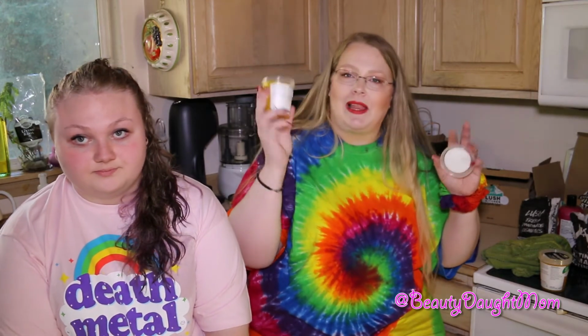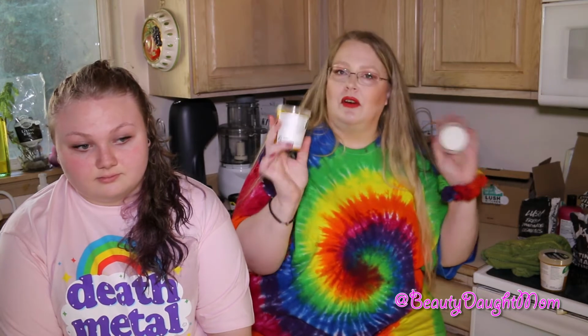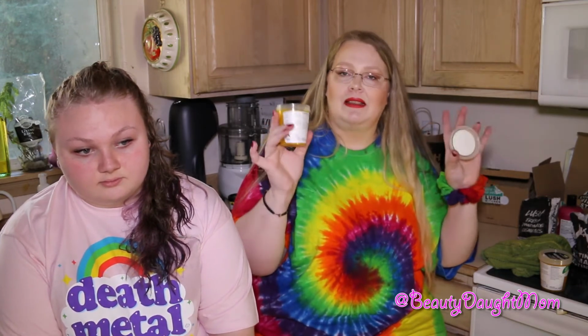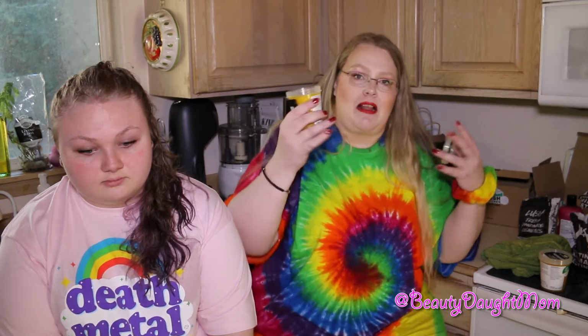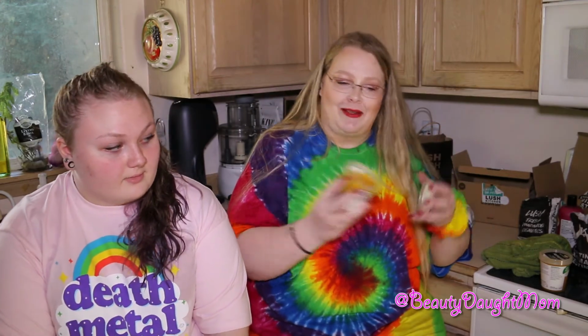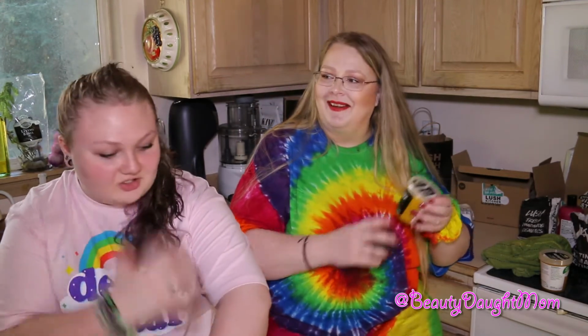So while I absolutely love the fragrance, oh my god, this is amazing. Love the fragrance, love the way it feels once I can get it on my skin, but actually getting it from here to my skin is a little bit of an issue right now. I'm just tempted to take the whole thing. I know. So am I. Okay, this is again the Refresher Shower Jelly.